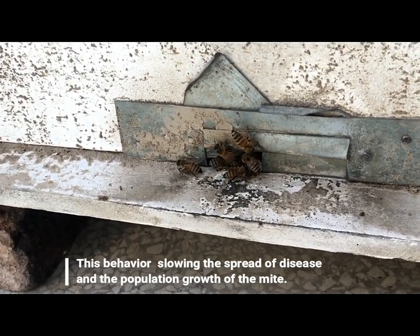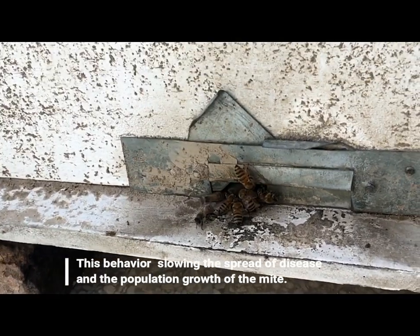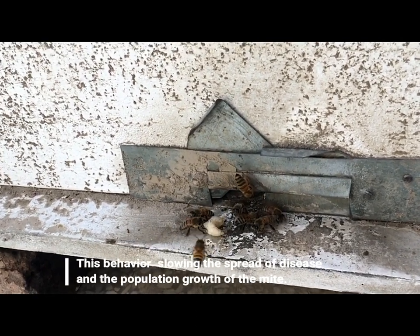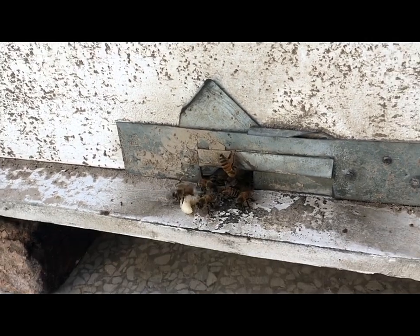Apis cerana has better hygienic behavior than Apis mellifera, the European bee. It means Asian bees are better than the European bees.